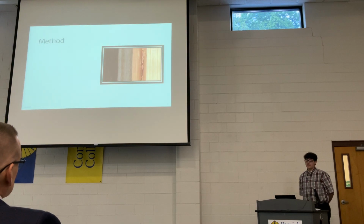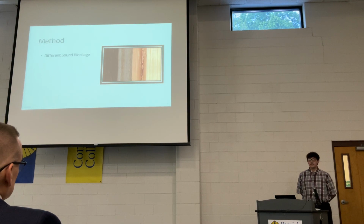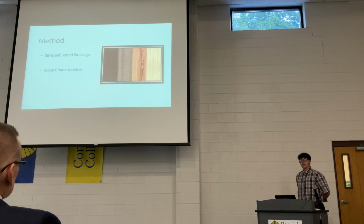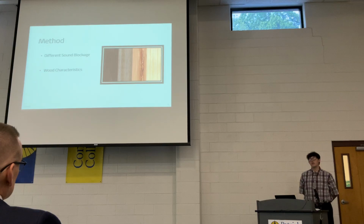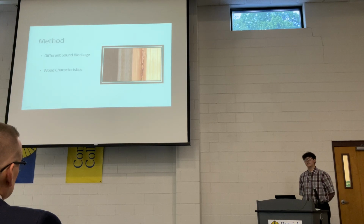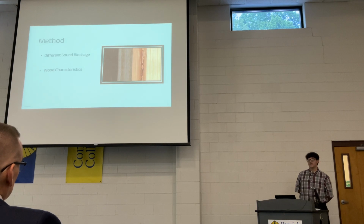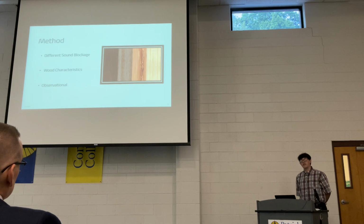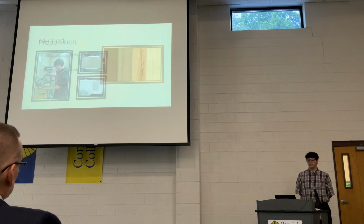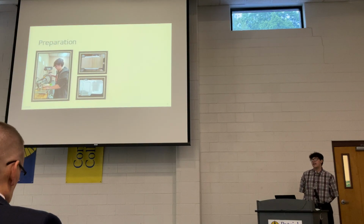So I believed that they would not block the same amount of sound because of the different characteristics of wood, many of which can affect how well it absorbs or reflects sound, like hardness, density, and weight, and even elasticity. My study was observational because I was only comparing oak and poplar to each other rather than also to a control group. Before I could do my study, I had to prepare it.